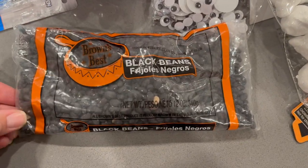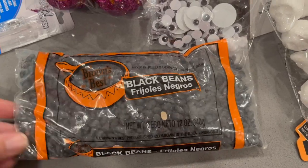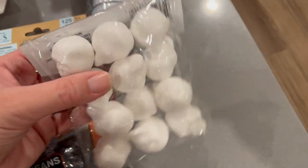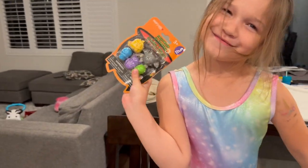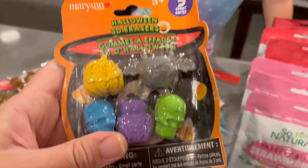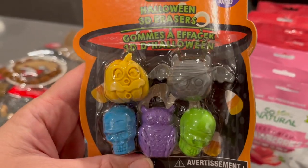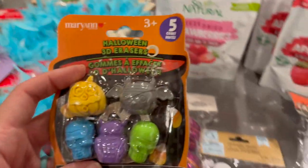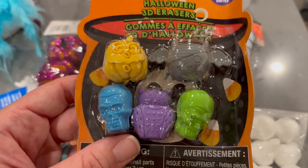So yes, we got some black beans, which I figured fit the Halloween colors. We got some little foam skulls. And we got some little erasers. They had these cute erasers, so I figured they'll just be things to play with. I liked how they had the little jack-o'-lantern and the bat and the owl. The colors may not totally go with the vibe here, but it really doesn't matter. The kids are going to love it.